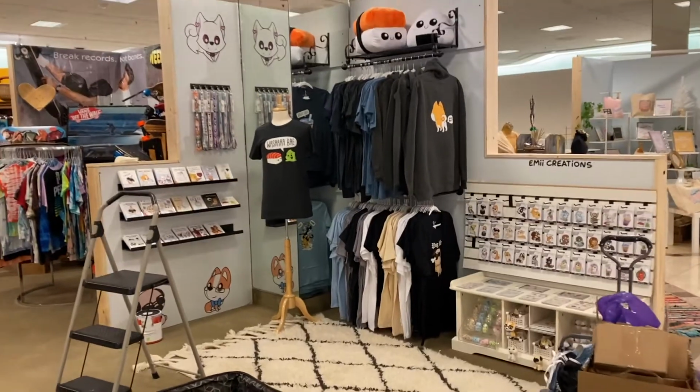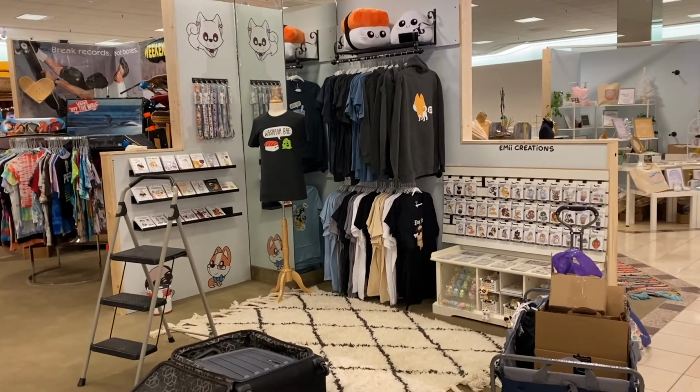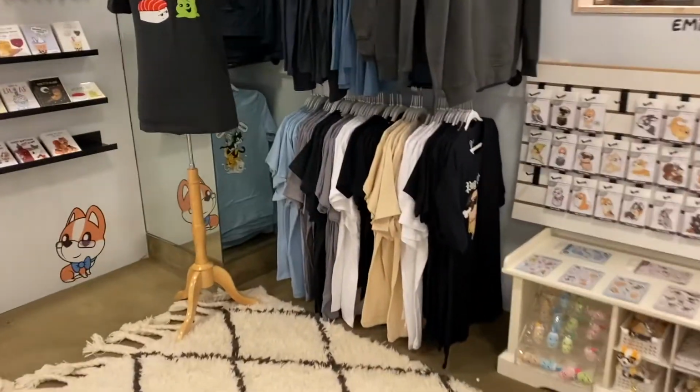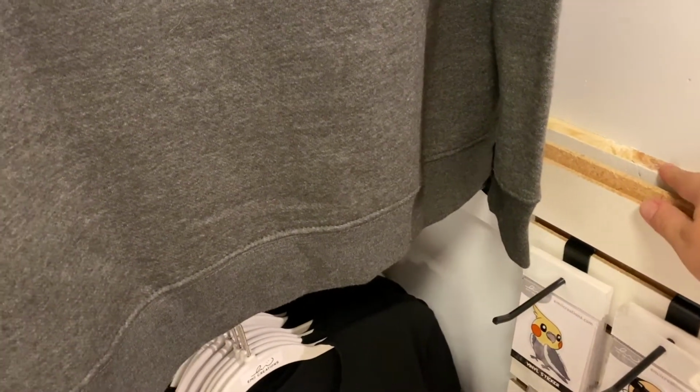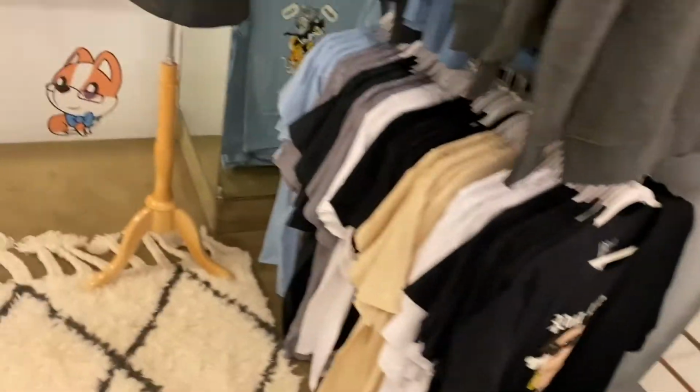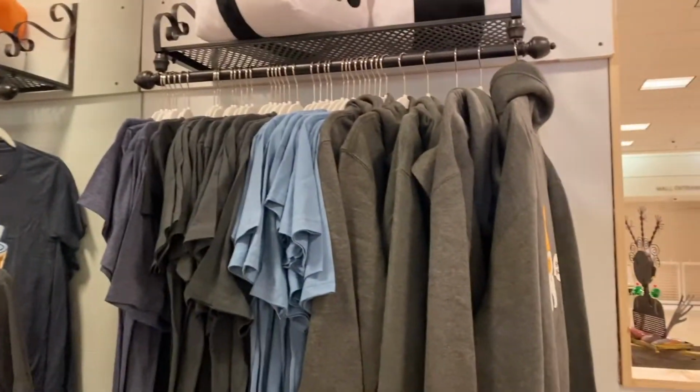So we just finished putting up all my products and it's looking pretty good. I'm pretty happy with it. The shirts are holding up really well with the new plank that is drilled into the stud. I have all the designs on there and it doesn't look like it's shifting or anything. So pretty pleased, and hopefully it stays that way.